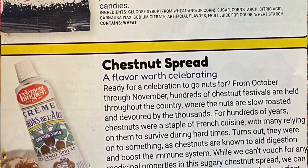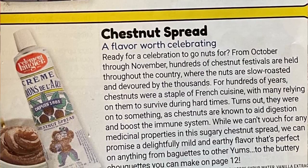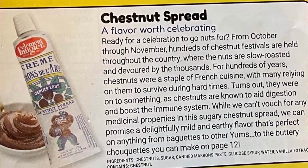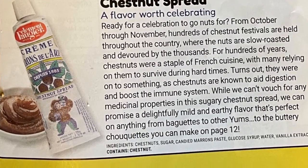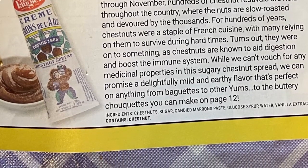And that brings us to our last item, the chestnut spread, a favorite worth celebrating. Ready for a celebration to go nuts? From October through November, hundreds of chestnut festivals are held throughout the country, where the nuts are slow roasted and devoured by the thousands. For hundreds of years, chestnuts were a staple of French cuisine, with many relying on them to survive during hard times.